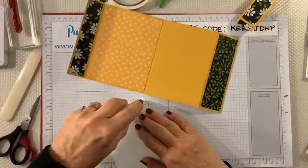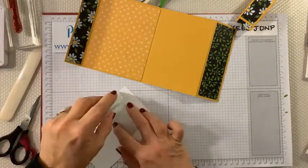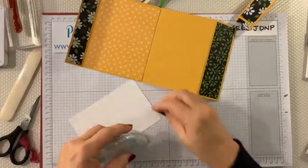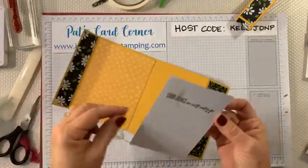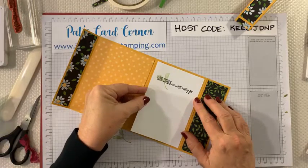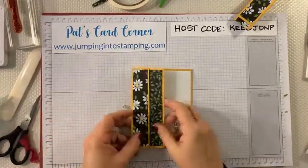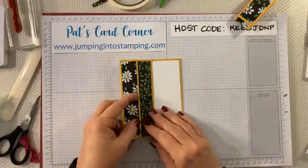So let's just put a little adhesive on there. Oop, that's stuck there. I tend to put a lot of adhesive on mine. Some other people just put a teeny bit. I just want to make sure it's not going to fall off anywhere. Not that I've ever had anything fall off, but that's just me. And there you go. So now you can see when you fold it up, this is on the outside, that's on the inside. Got plenty of room to write my message.